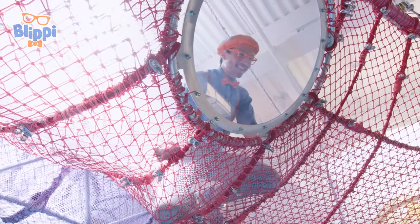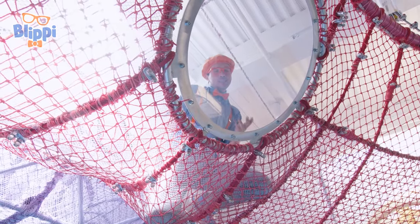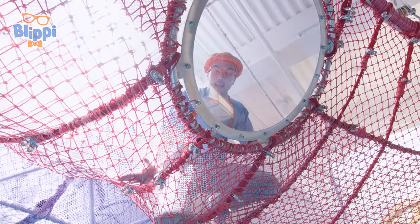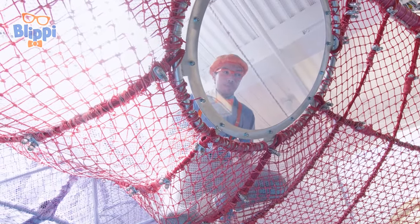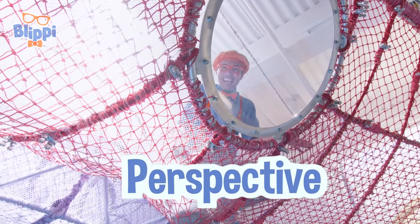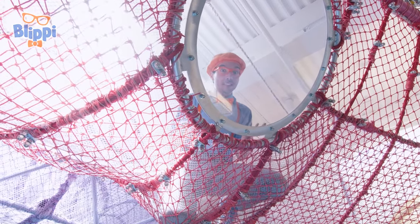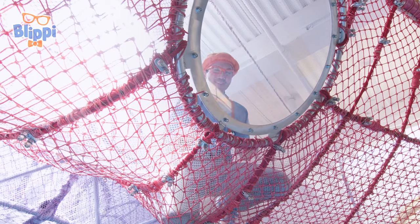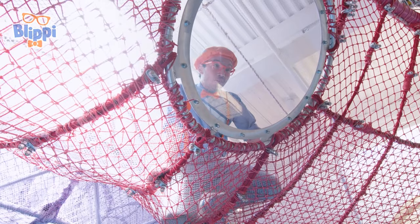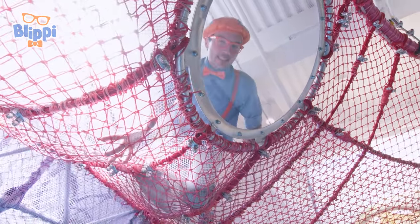Whoa, that's so silly. Huh, yeah, it's so cool because when we were down there, it just looked like some islands and some oceans and some water. But because we have a different perspective, yeah, a different perspective. That means a different way of seeing it or a different way of looking at it. Yeah, we see with our different perspective that it actually is a giant spinner. Whoa, this is so cool.